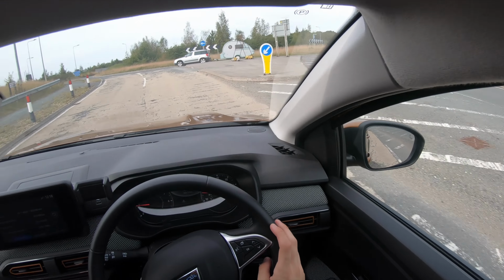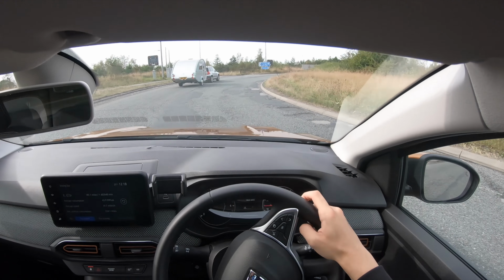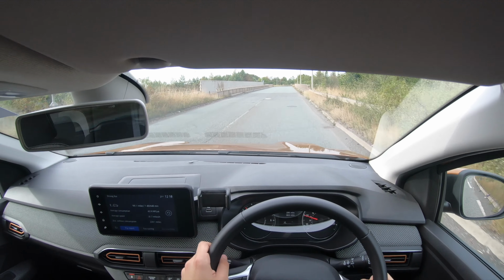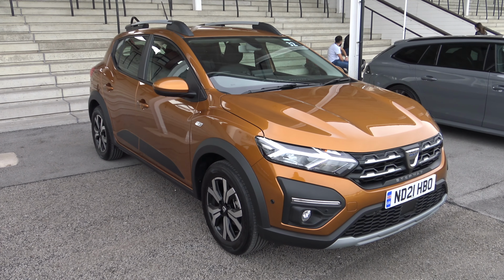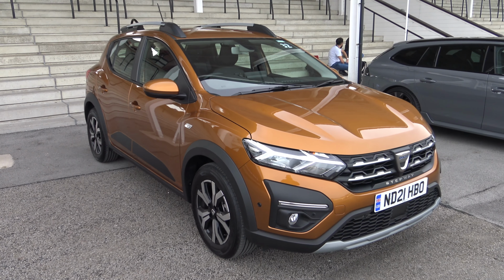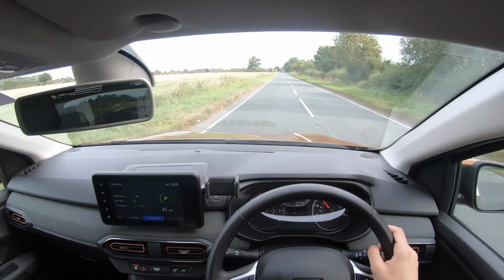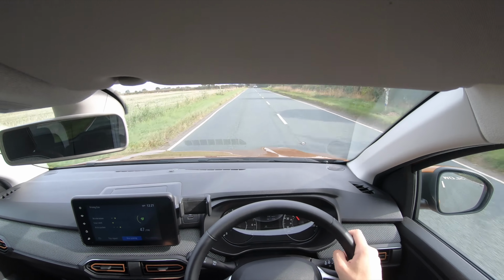Now the handling, it's not that good, unfortunately. There's a lot of sloshing about. Like, you can feel the back end not wanting to work with the front end, and it doesn't make it good around corners. But yeah, not a bad car overall. I would have thought it was going to be worse because it's just bare bones and stock as hell. There's not much to this car, but it's okay. It's all right.